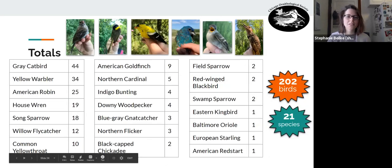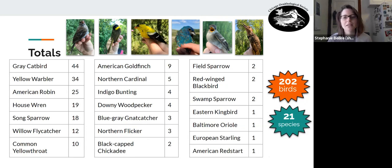In total, we conducted approximately 30 hours of banding, also known as 204 net hours, which is just the total number of hours that nets were open added all together in our first year of banding. And that was over the course of 5 days in the field. During that time, we banded 202 birds of 21 species.